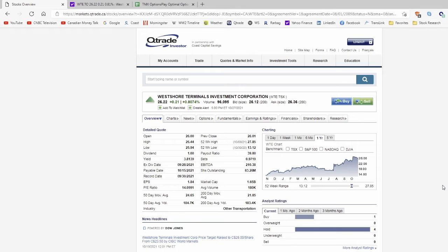So I've held this one for a long time. I'm not advocating it. It's just being used as an example. So let's take a quick look. First of all, the PE is right here, 14, which is fairly reasonable. It pays a dividend of $1 per share, which with today's price turns out to be a 3.8% yield. Of their profits, that is a 39% payout ratio, which is definitely in the safe zone. It's not a gigantic company, 1.65 billion.